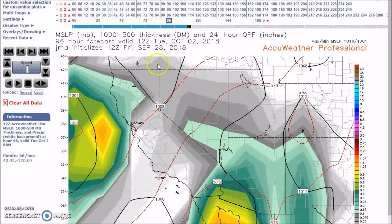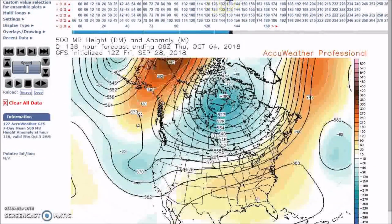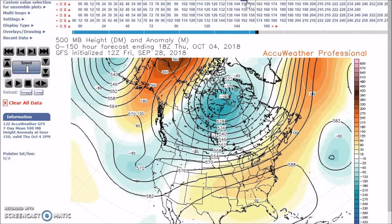October 4th to the 8th. The pattern remains unchanged. We have a trough here near the Aleutians. We have a ridge near the Arctic that'll be lifting northward. And we have a trough along the west coast. Here's our subtropical ridge across the southern U.S. The models are in good agreement.